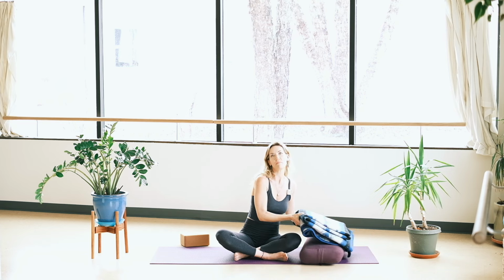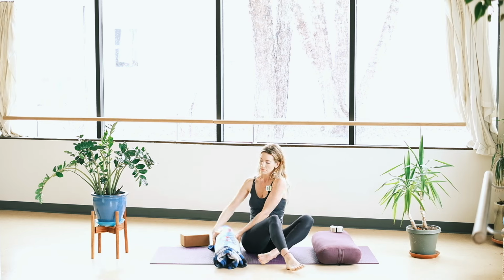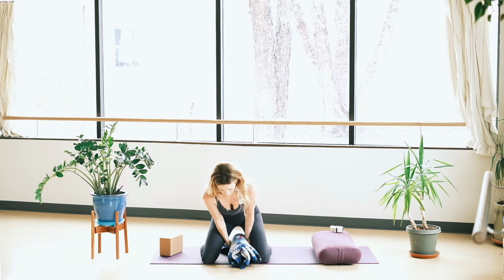Okay, so we're going to try our breathing again, but now with a little bit more feedback, using our blanket or our towel. You can unfold it a few times and then roll it into a tight little cylinder bolster. And there's 2 ways to sit on this. The first being you can put one knee on either side, so you're in this kind of low kneeling position.